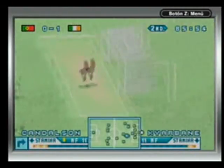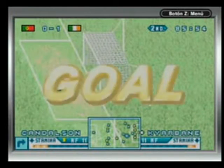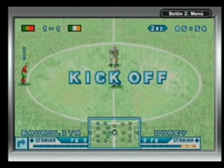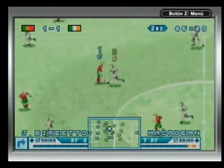It's a long shot. Yes, he scores. A fantastic long-range shot. And he glided up. That was really something. It's 1-1.